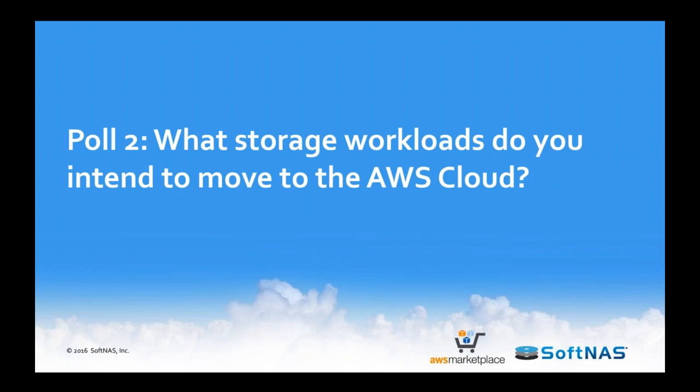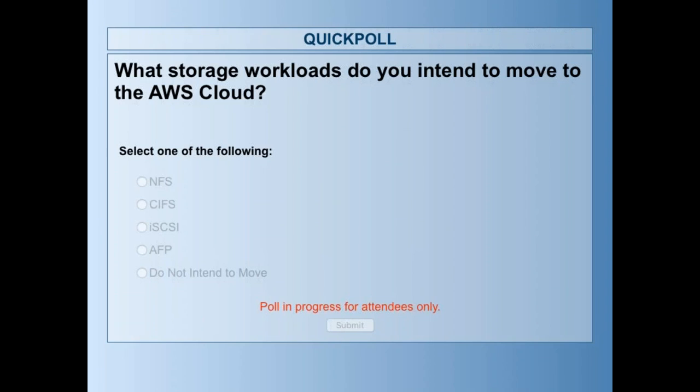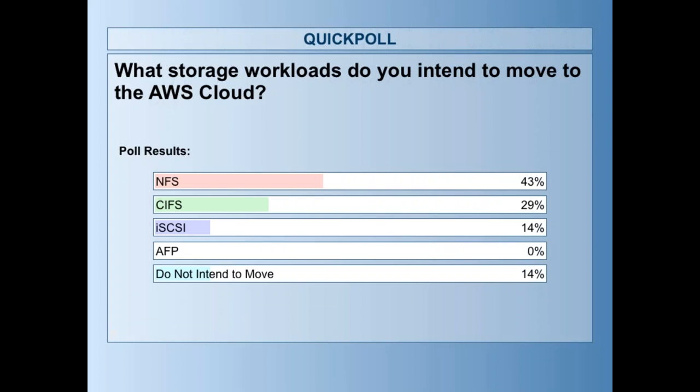All right, thanks for that, Kevin. Going on to our next poll, I'm just going to launch that real quick: what storage workloads do you intend to move to the AWS cloud? For those of you who are interested in moving to AWS, is it going to be NFS, CIFS, iSCSI, AFP, or are you just not intending to move to AWS at all? It looks like we've gotten about half of you to vote so far, so I'll give that about 10 more seconds. All right, I'm going to go ahead and close the poll and pull up our results.